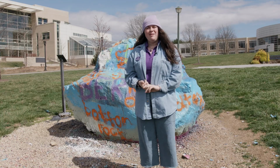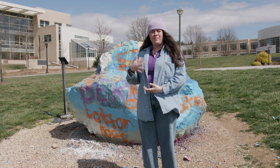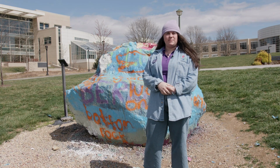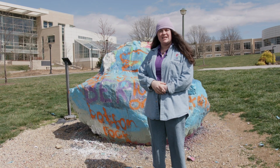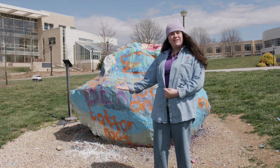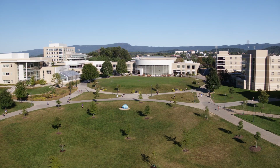So I'm over here on the east side of JMU's campus to just show you a little bit more about what JMU has to offer. So standing right behind me right here is actually the Spirit Rock. The Spirit Rock is a great way for students to kind of showcase the different organizations and involvements that they're in. So you can just kind of paint over the rock to promote maybe an activity that an organization has going on, or even just to wish people good luck on midterms, like right behind me currently.